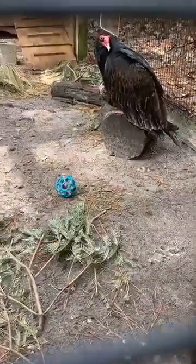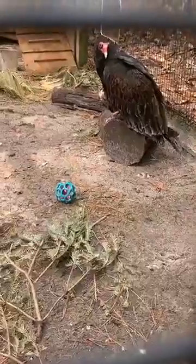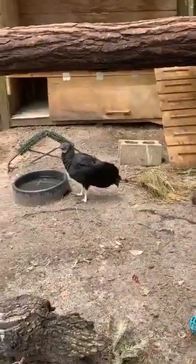So our friends the vultures are nature's garbage men. These guys are going to be out looking for dead things to clean up and eat for us all. Without them, we would have a lot of dead carcasses and things around out in nature.